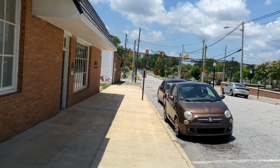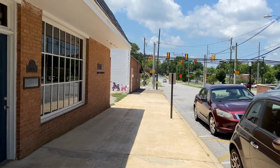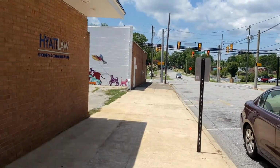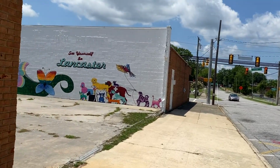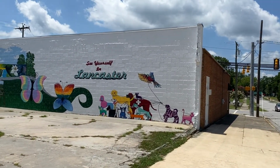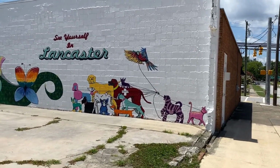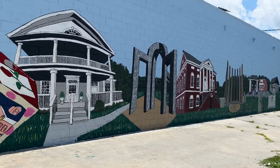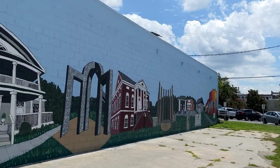I'm being drawn to the back here. It's some art. And it looks like a memorial over there on the right side there. Let's look at this art first. See yourself in Lancaster. That's awesome right there. Both sides. Got some dogs and cats walking all through the place, and then they got some old pictures of the town as it was back then and now, I guess.